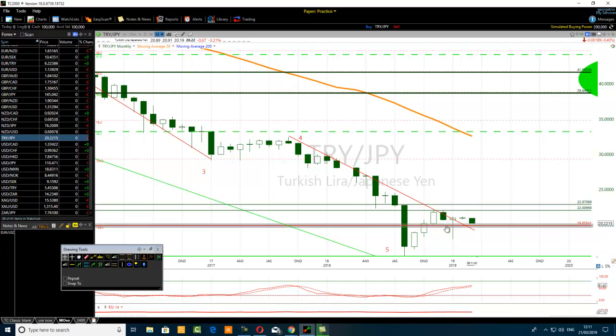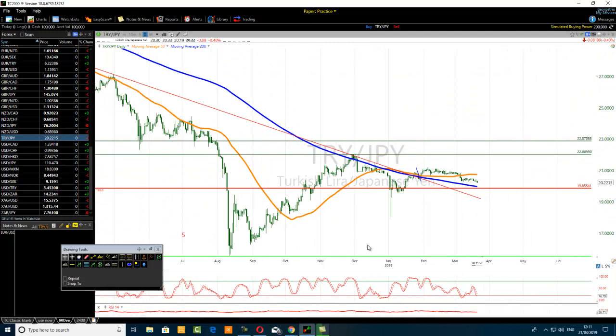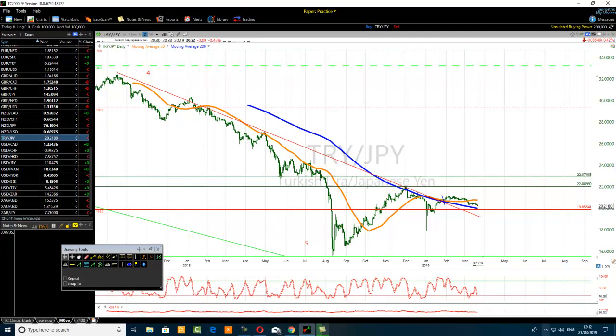Now let's go and investigate what is happening here. Going to go to the daily chart. From the monthly chart, we go to the daily chart. On the daily chart, you can see that after that long tail right here, the price formed a double bottom here. Then it went up a bit. So what is happening after going up a bit? It breaks above this red trend line on the daily chart.